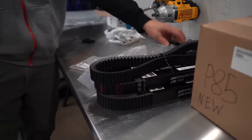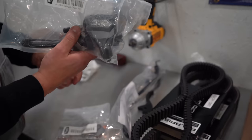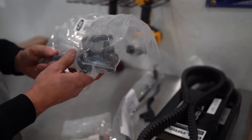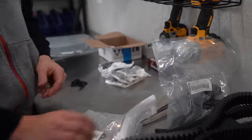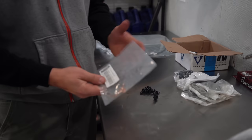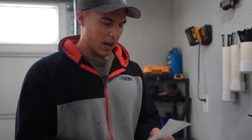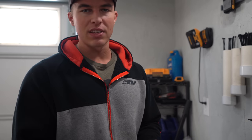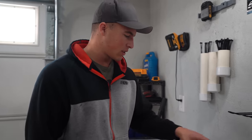Spare belts, spare brake lever. I actually am packing a full spare brake now just because you never know what part you might break, so it's handy to just have the whole thing. Scratchers, brake pads. Some of this stuff you wouldn't need to pack if you just stay on top of maintenance, but I choose to keep this in the truck just in case myself or another rider forgets to do their diligence on maintenance stuff.